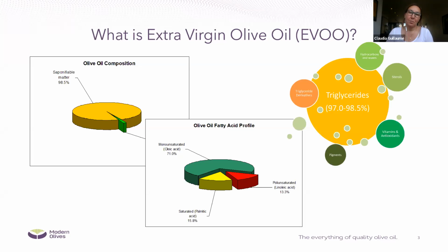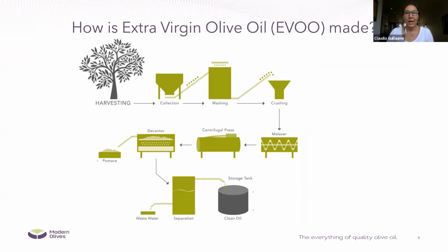So as I said before, the main reason this oil is so special is because of all the pigments, all the vitamins, the antioxidants, the sterols, all the things that actually bring goodness and health to our dishes as well. How do we make it?